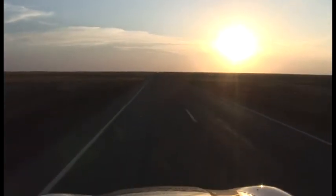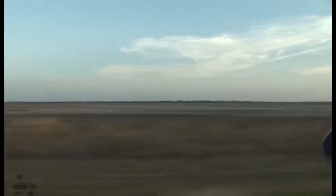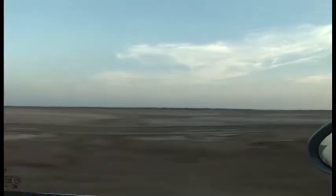Now we're just heading up to the Gulf of Carpentaria and the landscape here is just amazing. It's so barren and so flat. It actually reminds me more of Iceland than Australia. It's like a moonscape.